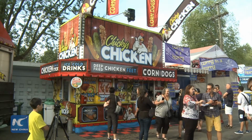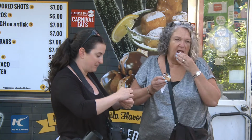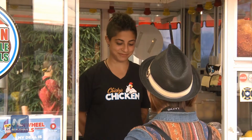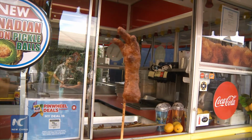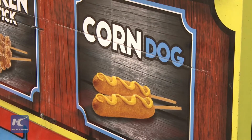It is that time of year again where Vancouverites flock to the city's annual fair and exhibition to take a bite out of dozens of tasty delights the fair has to offer. Each year, the fair provides a tasty mix of new treats and old favorites. You can eat healthy at the Pacific National Exhibition, but why would you?